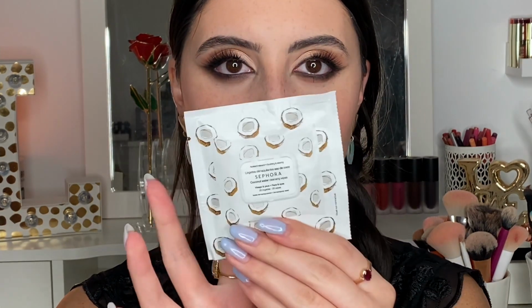Like, why would you want something that's more exfoliating than rubbing a physical exfoliator like a makeup wipe on your face? It's a no for me. So let's just try this coconut water one for today, because I don't want to exfoliate the crap out of my skin with the other one.